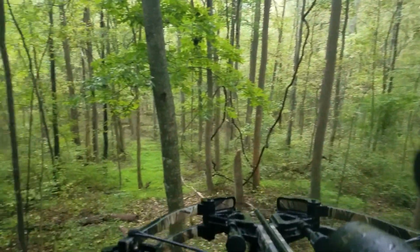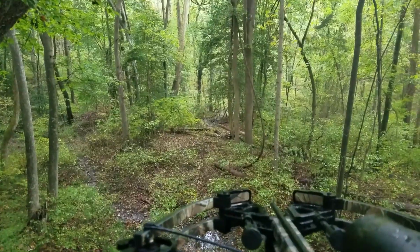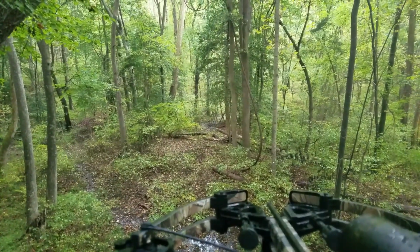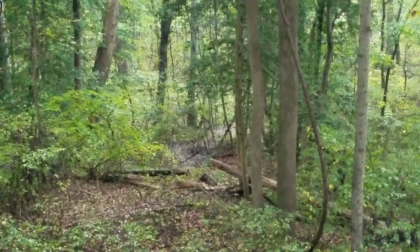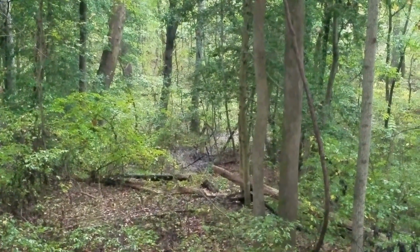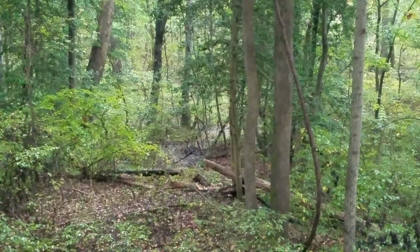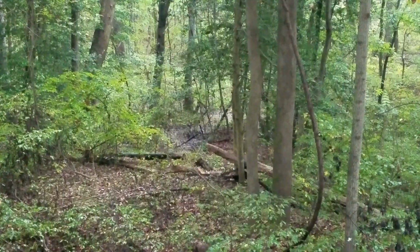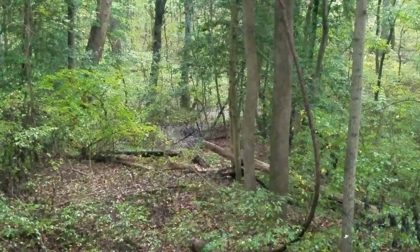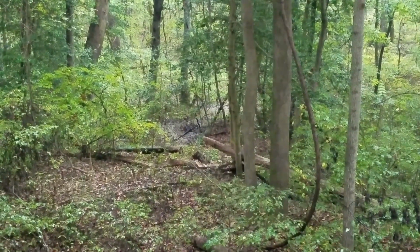But earlier, it was cool. I was looking down where I cleared so I could see down to the creek. I looked down there and I saw movement, actually peripheral vision. And I saw a tail straight up in the air, and I thought it was a fox for a second. Then I saw another tail.